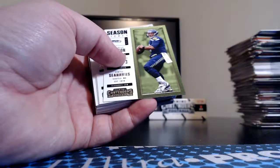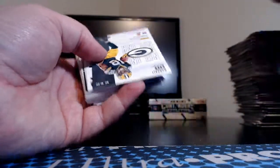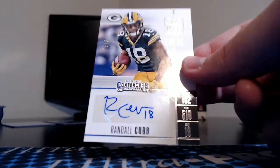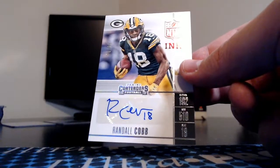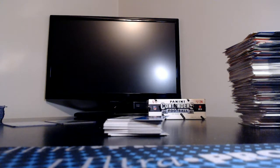MVP contender Matt Stafford. Hey, how about a third vet? Second vet in the box. 78 of 99, Randall Cobb, NFL Inc. Jersey number inscribed. Pretty nice there for the Packers. Vet box. PG card 23. Seemed like I've seen that one around too. I was curious.